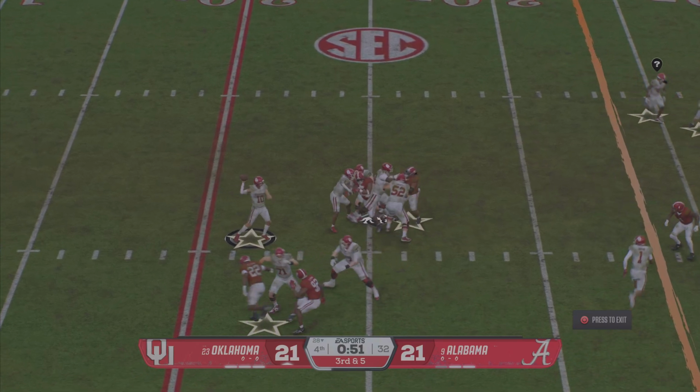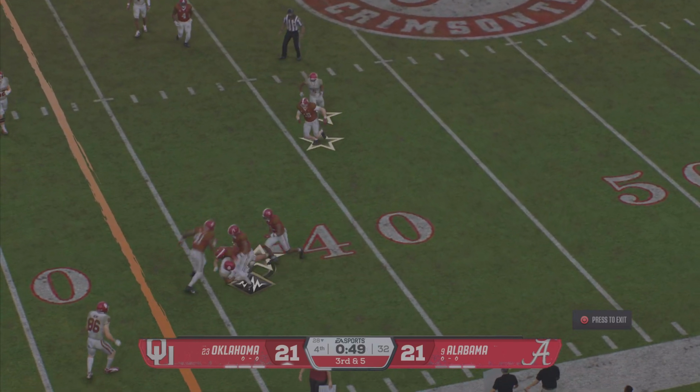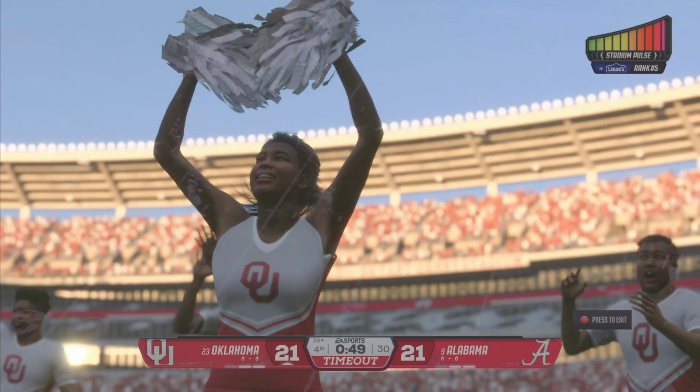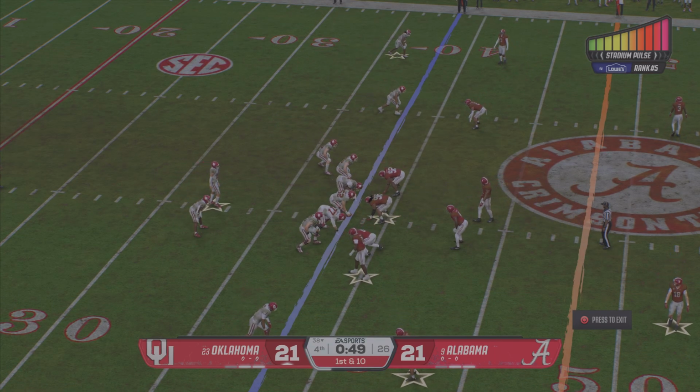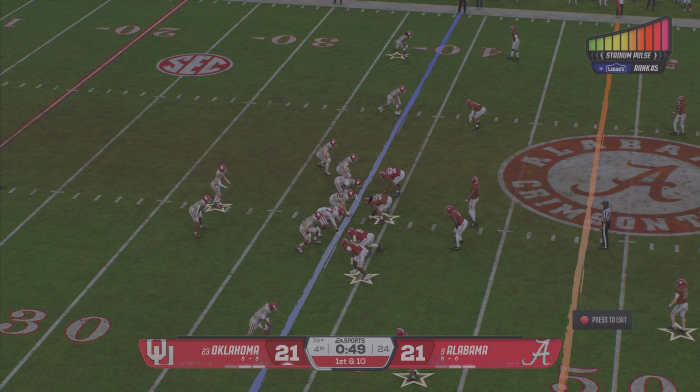Scanning the field. It's Mateer. The receiver makes the catch. And a timeout is called. They'll talk it over. Tied late here in the fourth quarter. The Sooners getting set on 1st and 10.